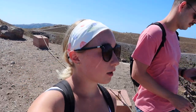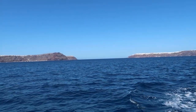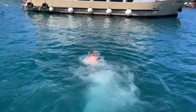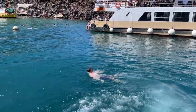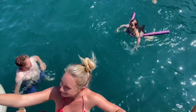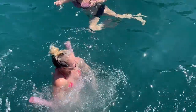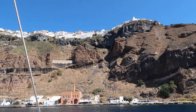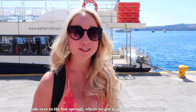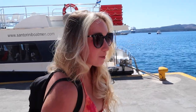I would definitely recommend booking one of these boat tours. They're not that expensive, and I feel like it's a great way to see more of the surrounding areas for Santorini, get off the island a little bit, and just do something a little different. The water was nice. It was a cool experience.